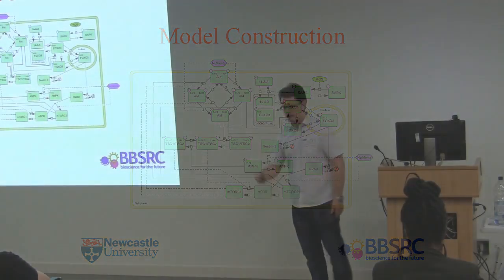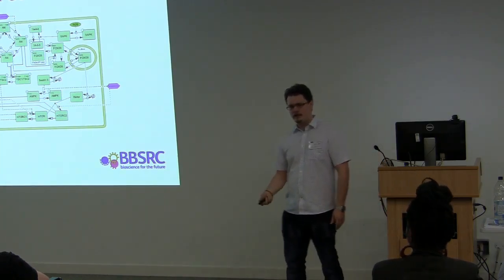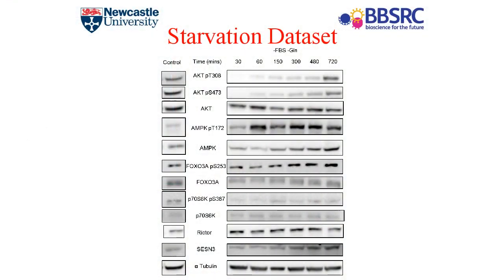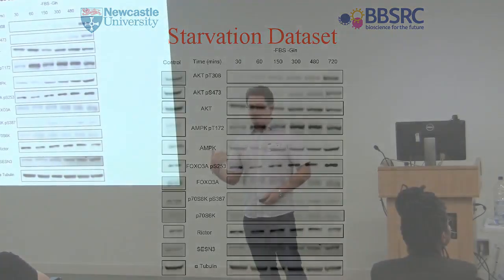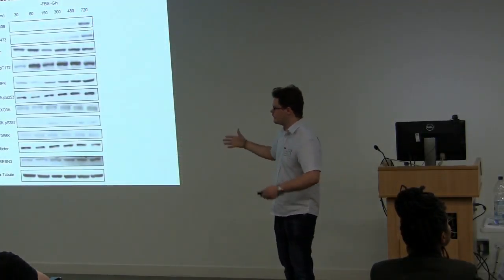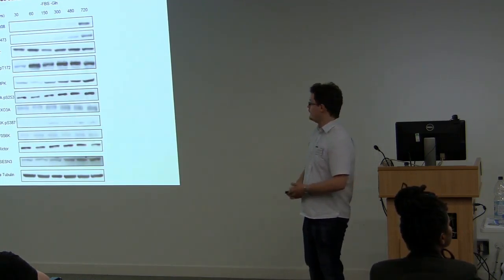Once we constructed the model, we needed to get a parameterization data set. So we collected two data sets of time course Western blots, one being for a starved state and the other being for a fully fed state. Now, I did this because the three state hypothesis is heavily linked with the starvation data set, where the application of ROS effectively locks in a starved state in the cell. So this is why we started with a starvation data set and the fully fed data set.